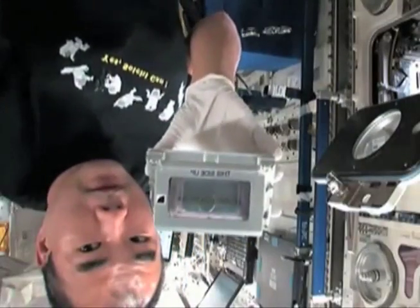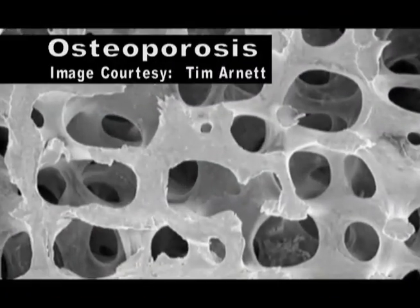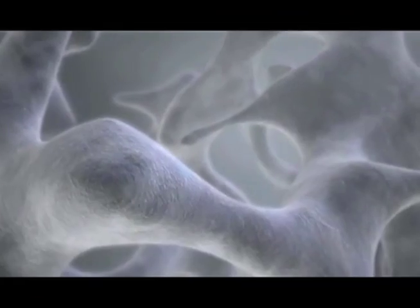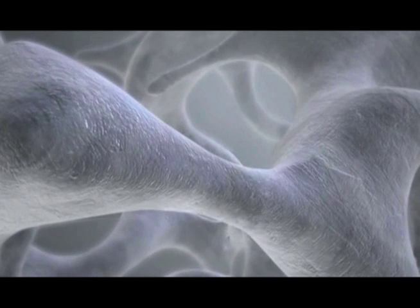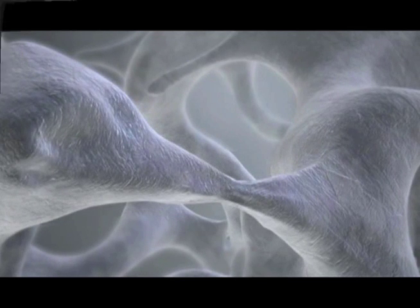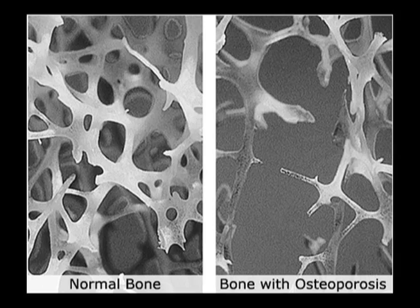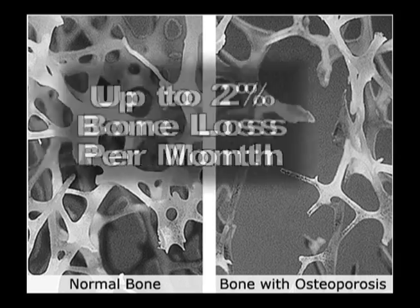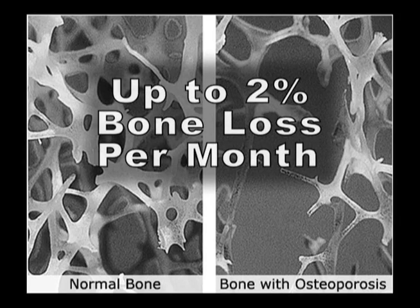One of the ways that doing research in space helps people on Earth is osteoporosis. Osteoporosis is a diseased state of bone in which the bone gets weaker and thus more prone to fracture and breaking. The longer astronauts live in space, the worse the changes are. Bones can lose up to 2% of their density and thus their strength every month that they're in space.